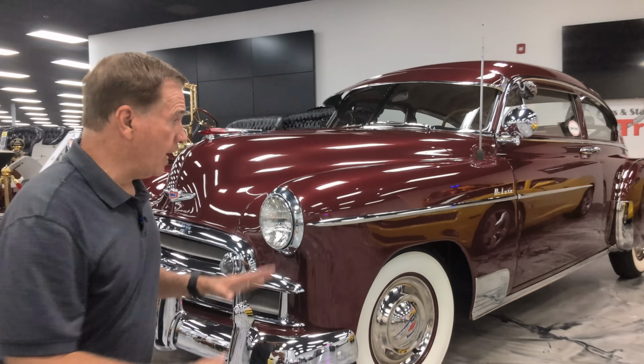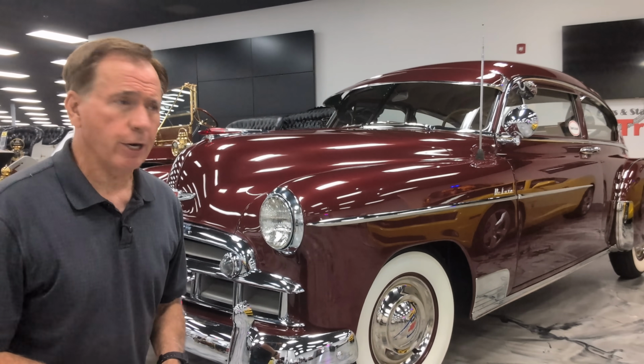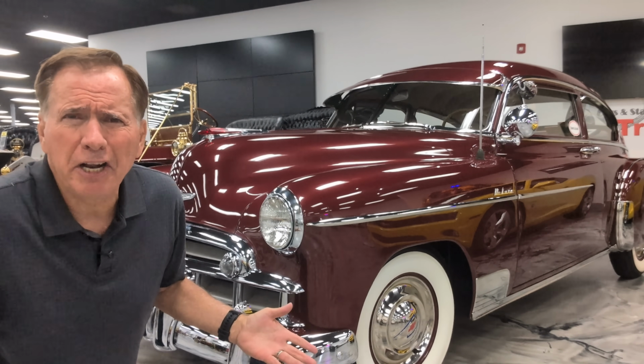The 1949 Chevrolet was a revolutionary car for General Motors, so why don't people care about it today?